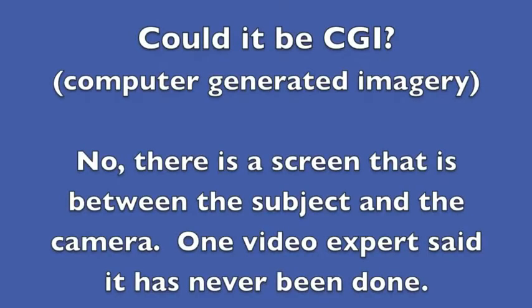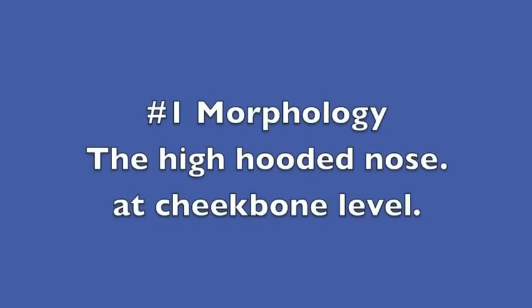Okay, could it be CGI? We've talked about this a little before. No, there's a screen between the subject and the camera. One video expert said there's no way because you have a green screen. We can't have a screen between the image and the filmer, and then it's going in and out of focus.